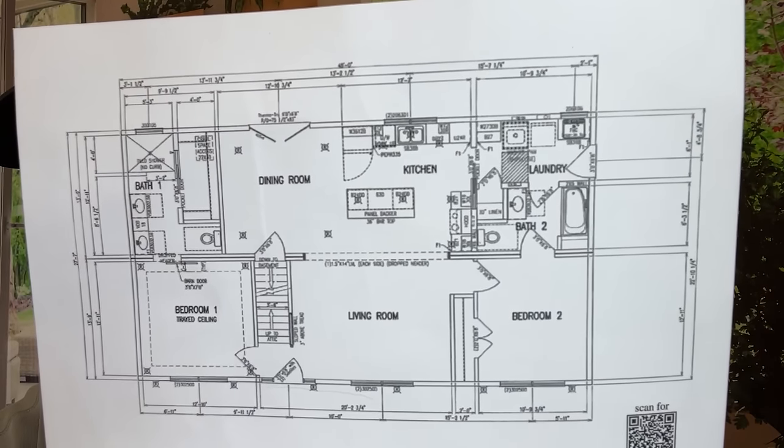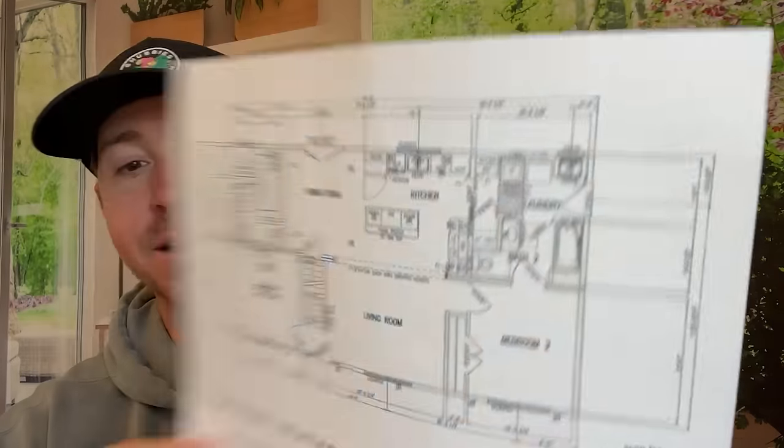Look, there's a good shot of the floor plan. How about that? Right here on the back of this pamphlet.